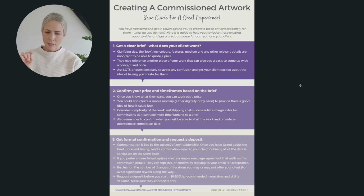So I've just got a key thing here at the beginning of step 3: communication is the key to the success of any relationship in any business. Okay, so communicating the clear expectations of everything you've worked out before this is really, really important, and making sure they are in agreement with exactly what you have outlined.